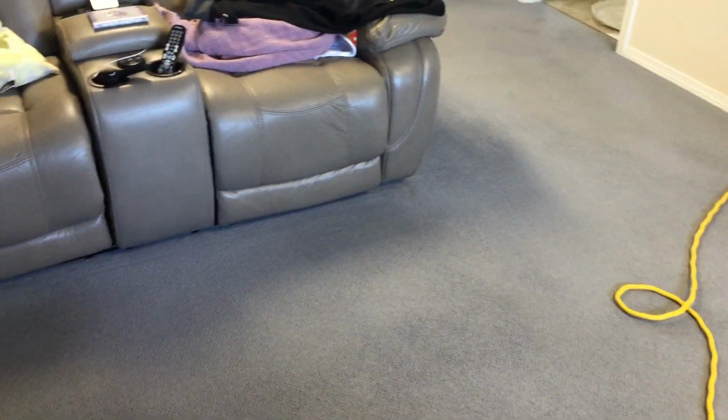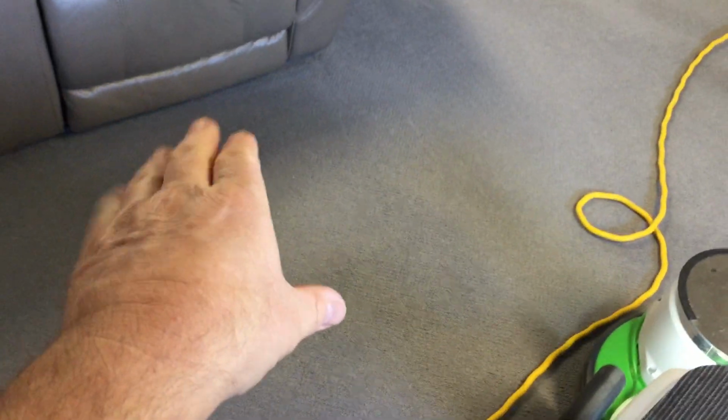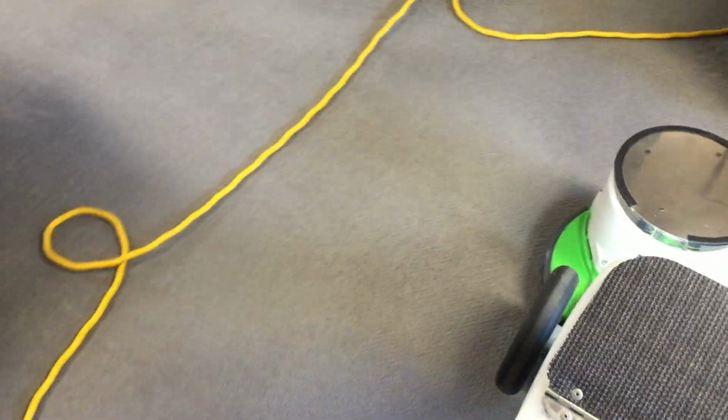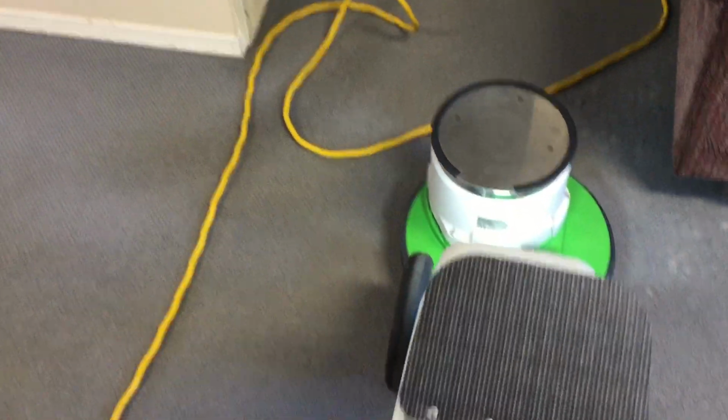I don't know if you can see, but it's really turning out well. There is wear right there and right there. Those are the high wear patterns, and actually the texture of the carpet, the pattern that's in the carpet, is gone there. The carpet is actually worn away, so I can't put that back into the carpet, of course.